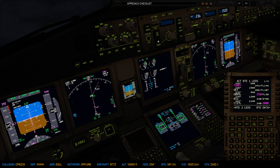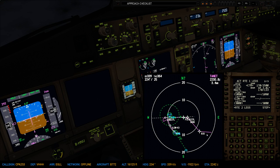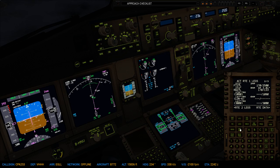I think the most important point is when we get to Biggin Hill. That's when we start to have this very interesting approach. In fact, I might actually show it to you. Once we get past Biggin Hill, we'll do an immediate right turn and then onto the actual final approach. It'll be very, very short actually, but we should be okay on that. Shouldn't be too much of a problem.